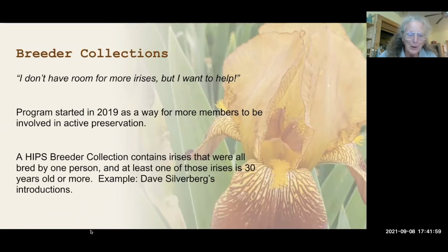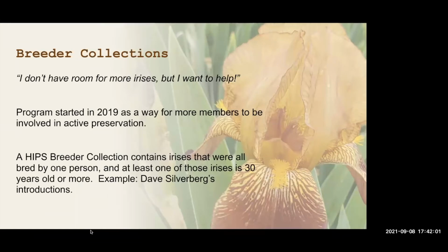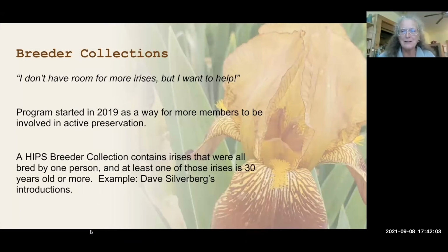The example I want to use is Dave Silverberg's introductions. As you all know, Dave recently passed away, bless his heart, after all those decades of working in irises. He only ever introduced about 14, or exactly 14: a couple of intermediate beardeds, 10 tall beardeds, and 2 Siberians.